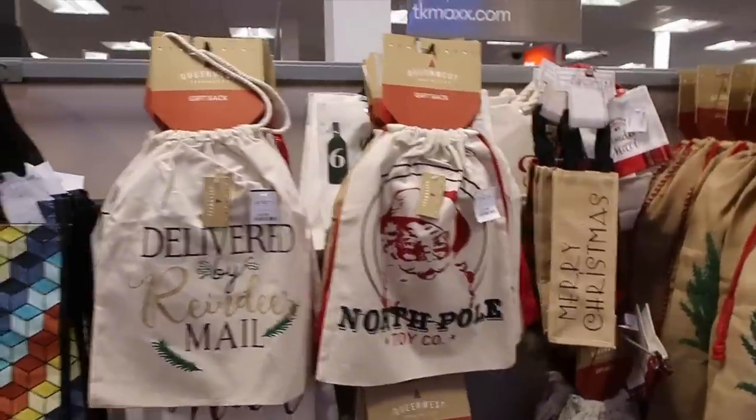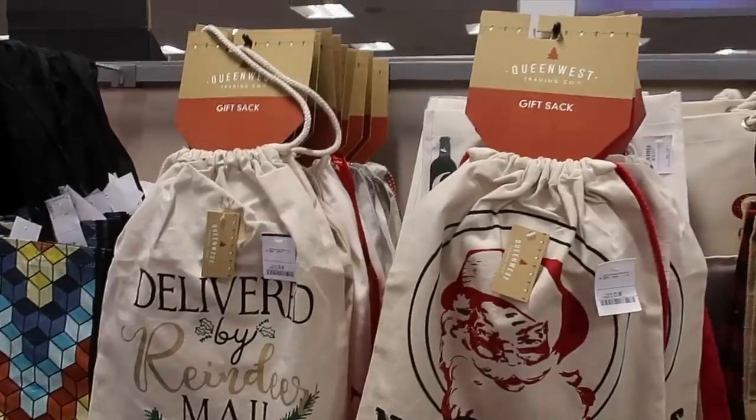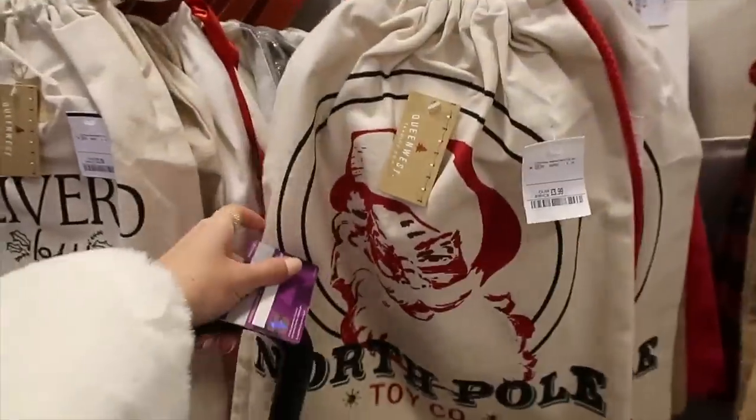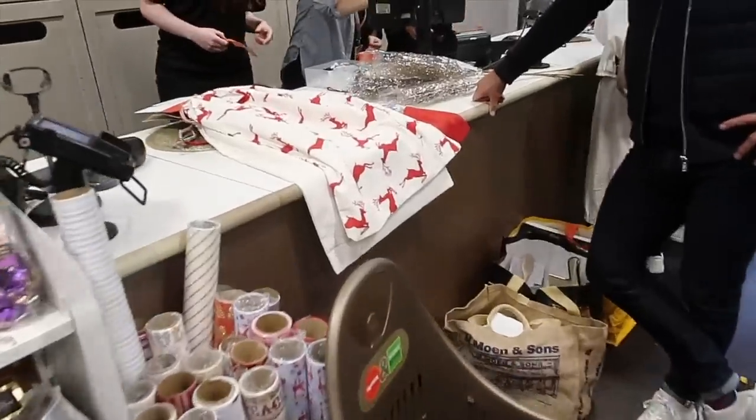Just spotted these at the till at HomeSense. This is a really good idea to avoid single-use gift wrap at Christmas. Avoid using all the plastic. Pop the presents in these and then you can reuse them every single year. We weren't planning on buying anything, but instead we've got three bags full.